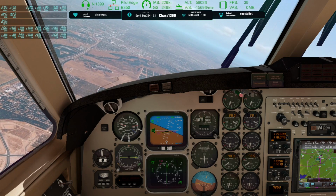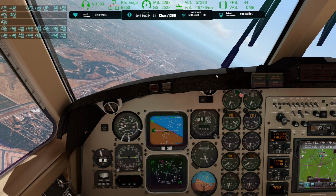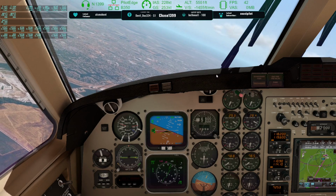Yakima Tower, Warrior 5342 Foxtrot, clear of runway 09, looking to park at the west ramp. 42 Foxtrot, taxi to parking via Alpha, have a great day. Taxi via Alpha, 5342 Foxtrot, thank you.